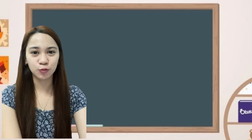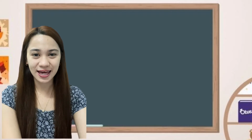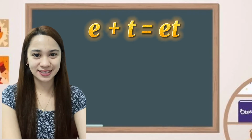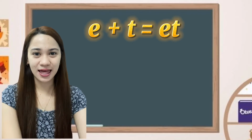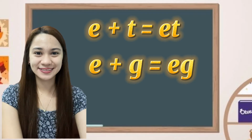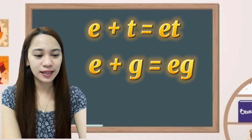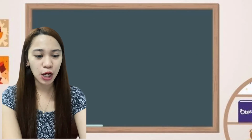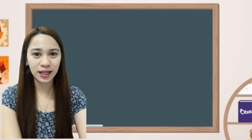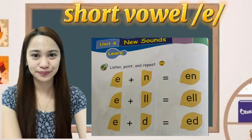What sounds did we learn last time? E, T, et. E, G, egg. Very good. Now, let's have our new short vowel E and word endings.